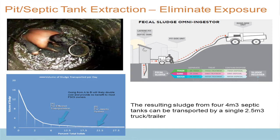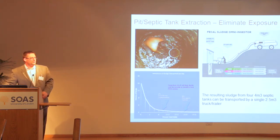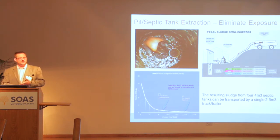pathogens? We have a pumping unit that can pump, you know, pretty much around 50 liters per minute. It can remove about 40% total solids in a system. What we want to do is be able to bring it up into a pit-side processing unit, say about, could be 50 or 90 meters away, which then can remove the water and the sand. We can effectively remove the trash.